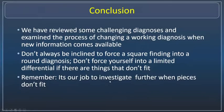So in conclusion, we've reviewed some challenging diagnoses, and we've examined the process of changing a working diagnosis as new information becomes available. And I would just remind you, don't be inclined to force a square finding into a round diagnosis. In other words, don't force yourself into a limited differential if there are things that don't fit. Remember, it's our job to investigate further when pieces don't fit.